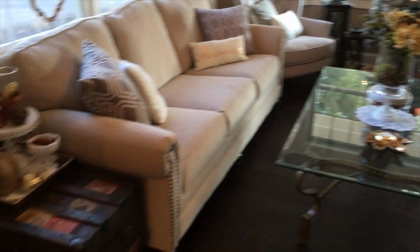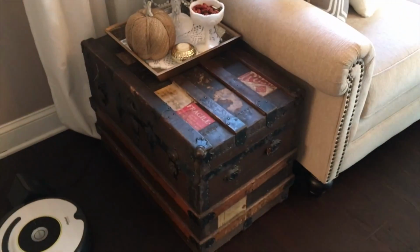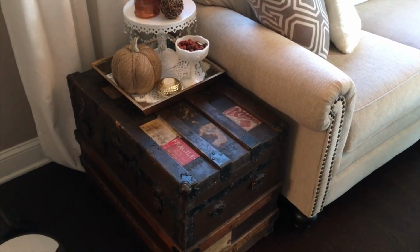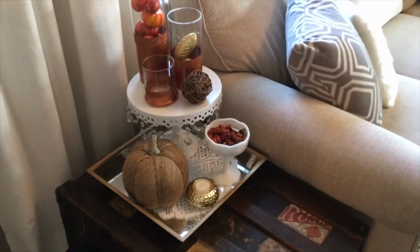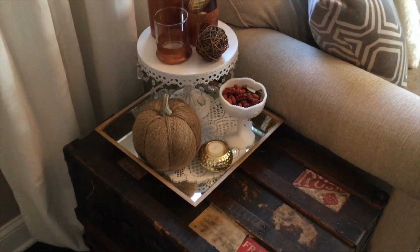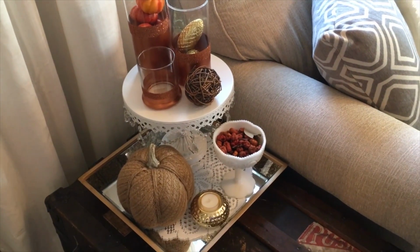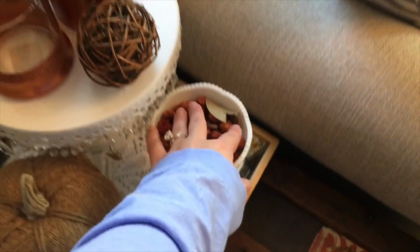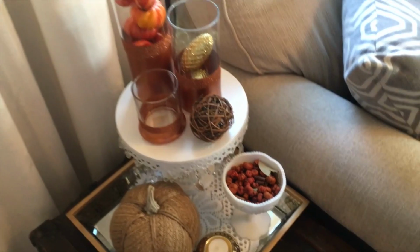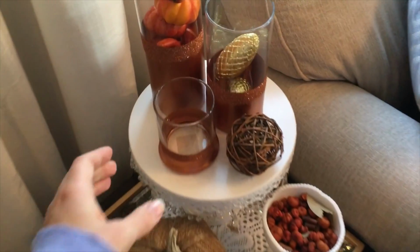Then over here is my antique chest that I have had for a while, and I made this little display over here with a pumpkin, a doily, another dollar store gold votive holder, some more of that potpourri, which I love the smell of. And those are my DIY Dollar Tree vases.